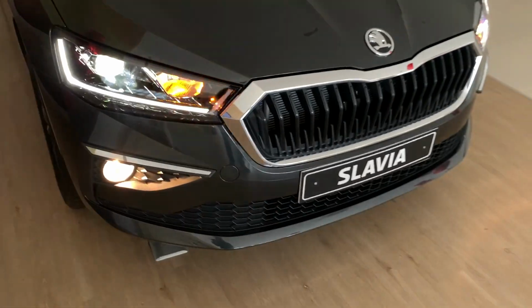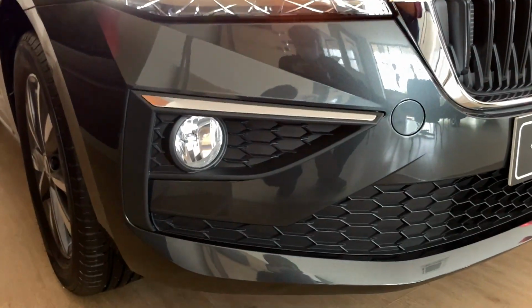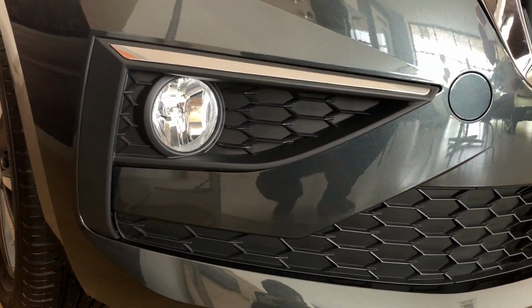Fog lamps in this car are halogen. Design language of the fog lamps could have been better, but I'm sure Skoda is going to get it in a facelift in a couple of years from now.